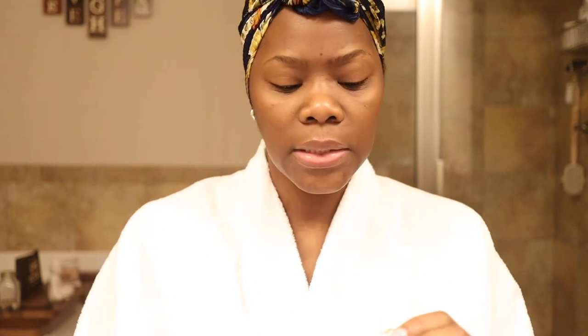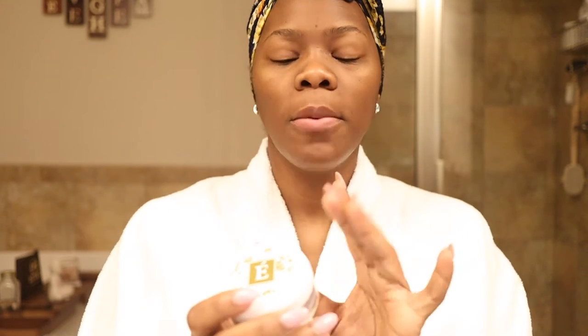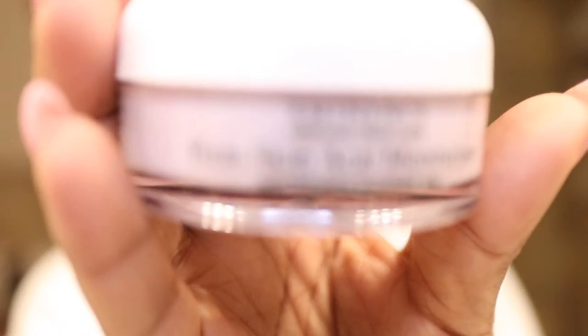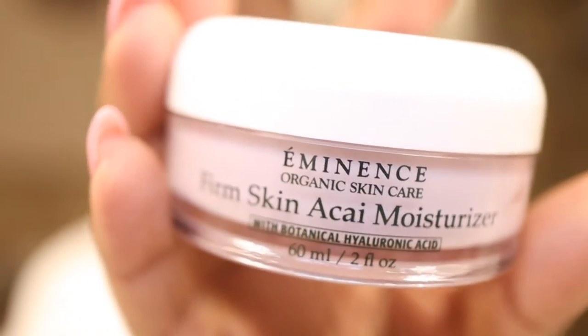I still use the same products, but I did add in two new additional products from Eminence. I used to have the chamomile, I think it was the calm skin moisturizer, but I changed to the firm skin acai moisturizer. I hope you guys can see that. This smells amazing, guys. It's pretty much the same price as the other one.